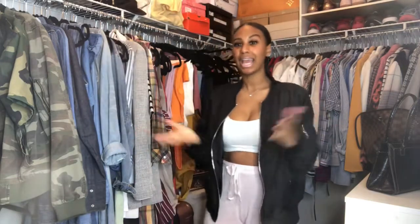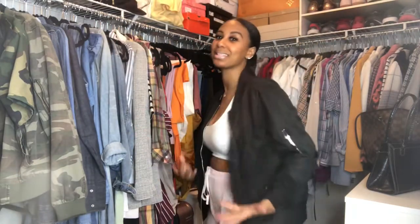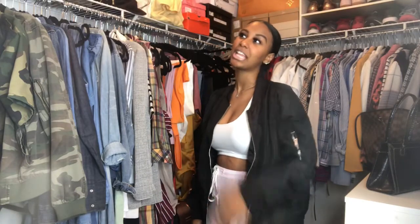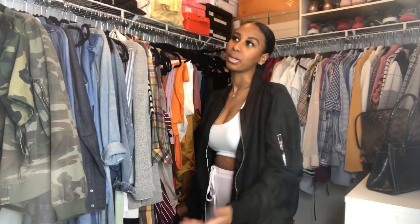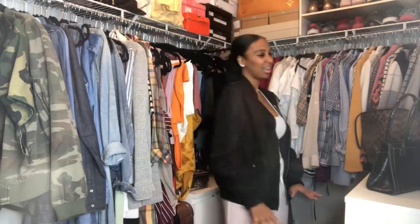Bombers, you can dress them so many ways, but instantly I just think sweatpants. I just love how sweatpants and bombers look together. It just gives me airport, running to a cookout. I don't really care, but I still look fly. Like, I just threw my bomber jacket on because I'm that chick. That's what bomber jackets give me. You could just instantly throw a bomber jacket on, and now you're just cool.